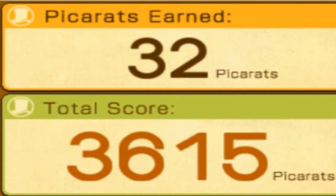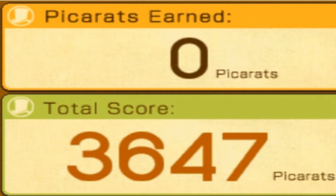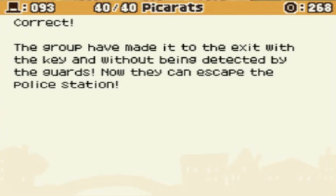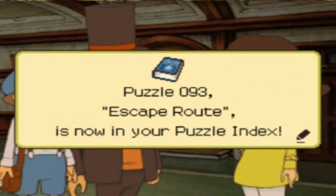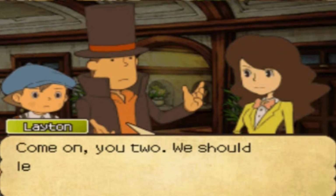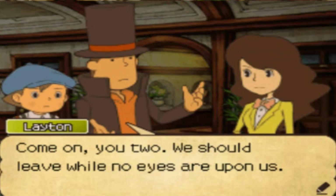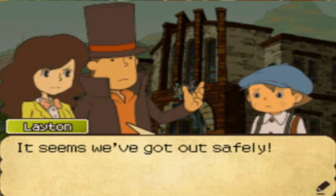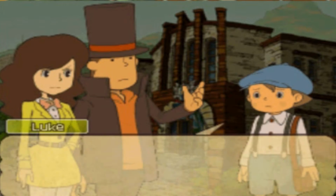Some puzzles must be met directly. Nice. No puzzle is without an answer. Correct. The group have made it to the exit with the key and without being detected by the guards. Now they can escape the police station. Really, it's that simple? Come on, you two. We should leave while no eyes are upon us. It seems we've got out safely. I guess it is that easy.